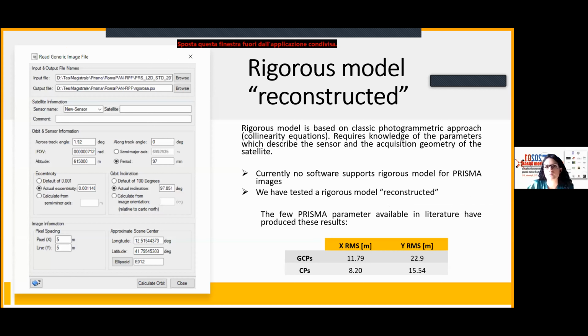First, as is well known, the rigorous model is based on the collinearity equation, which relates the image space to the object space. This method requires knowledge of the parameters which describe the sensor and acquisition geometry of the satellite. But not all of this information is provided with the image. So currently, no software supports the rigorous model for PRISMA data.